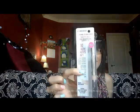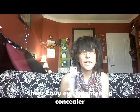Now on to the second concealer that is part of this Sheer Envy collection. It is the stick concealer pen, I would classify it as. And this says it's an eye brightening concealer, which I do like because I like to have that illumination around the eyes. And this also says that it gives you 10 benefits in one. So it says it reduces puffiness, diffuses shadows, softens wrinkles, evens your skin tone, eliminates dark circles, blurs lines, brightens, corrects, conceals, and lifts. That's a lot of stuff.